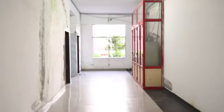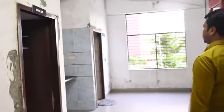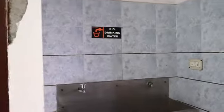We do have a toilet for students here. We do have two toilets here. One is this, and this is the drinking water facility for the students, and this is another toilet. You can see here.